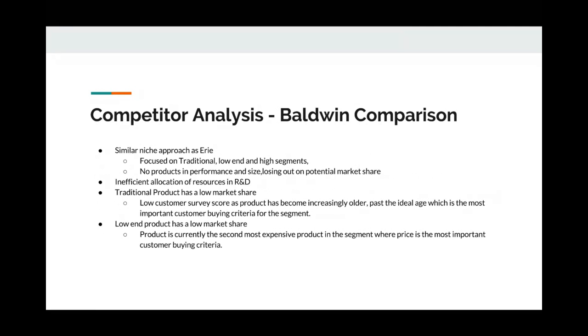Now, Baldwin had experienced issues early on in the years of operating, however in the recent years they've begun to turn a profit. Early on, their products suffered from a low customer service score, where their resources in R&D had not been allocated efficiently, mainly in the traditional and low-end segment. For the traditional segment, their product had become increasingly older, way past the ideal age, which is the most important customer purchasing criteria, and in the low segment, the product was actually the second most expensive product in a segment where price is the most important criteria.